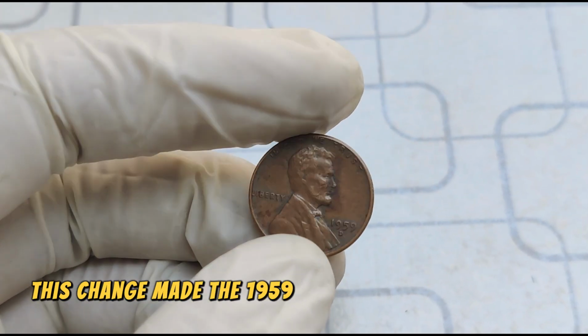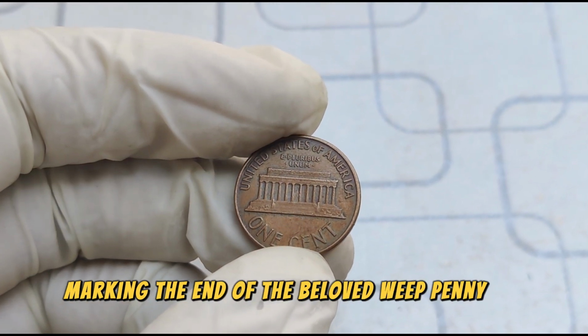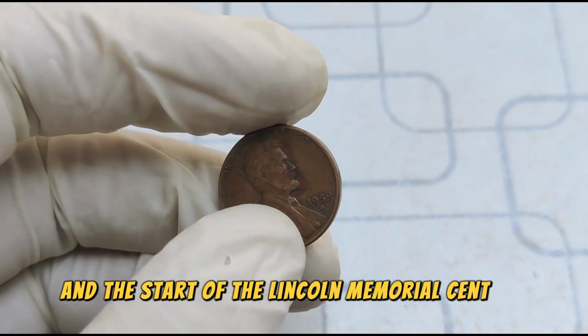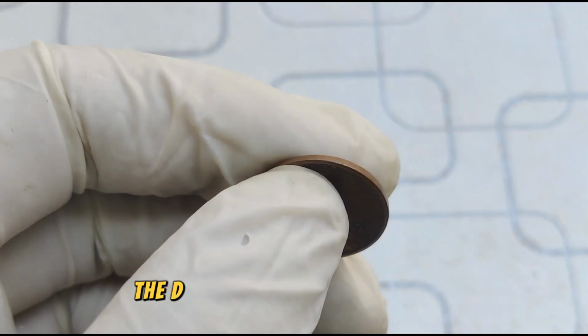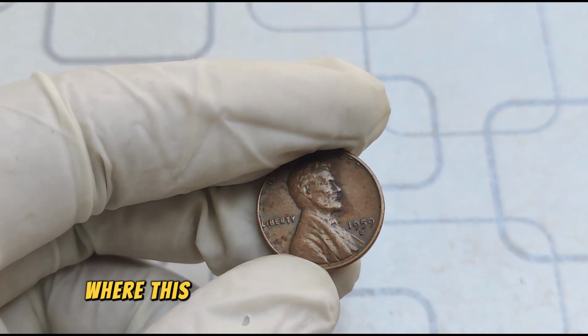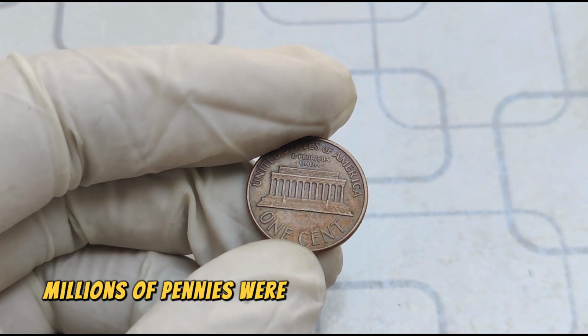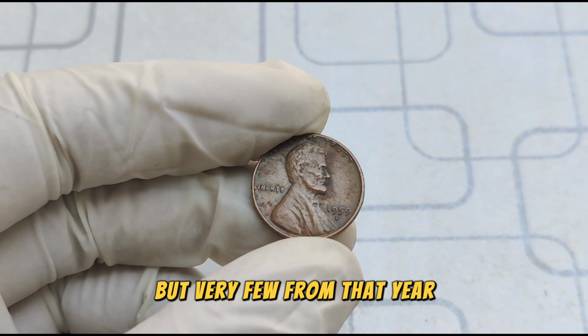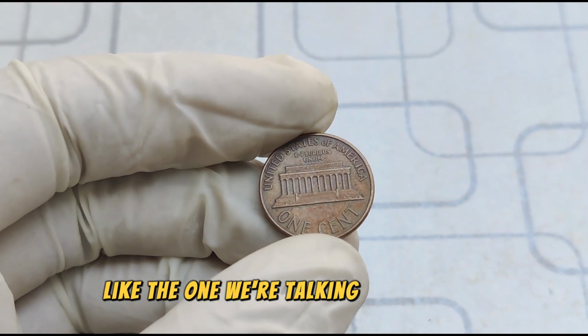This change made the 1959 penny the first of its kind, marking the end of the beloved wheat penny era and the start of the Lincoln Memorial cent era. But what about the 1959 D Mint mark? The D stands for the Denver Mint, where this particular penny was produced. In 1959, millions of pennies were struck at the Denver Mint, but very few from that year would ever reach legendary status, except for a select few, like the one we're talking about today.